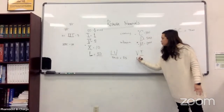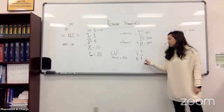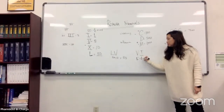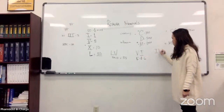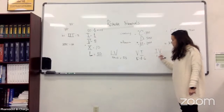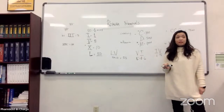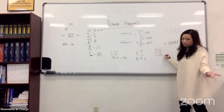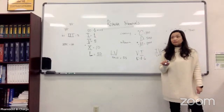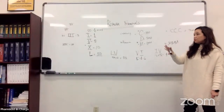This is a 5. This is a 1. The value of the Roman numeral prior is larger, and then the next one is smaller. So what do you do? You just add. This becomes 6. What if it becomes IV? This one is a 1, and this one is a 5. The value of the Roman numeral prior is less. What happens? This carries a negative sign, and this is a positive sign, so this will be 4. Subtract the 4.